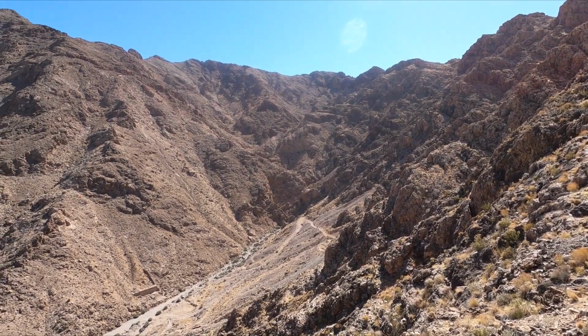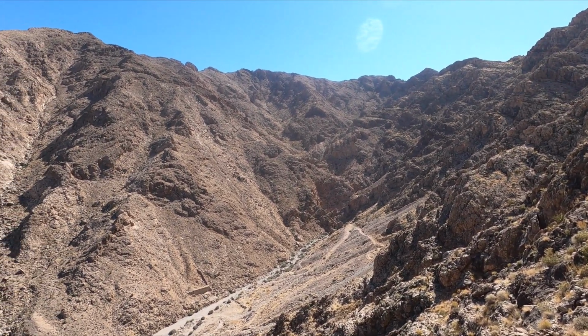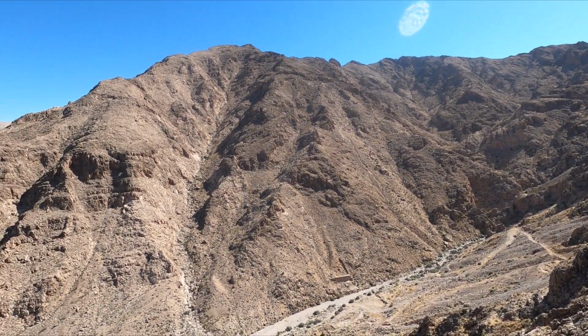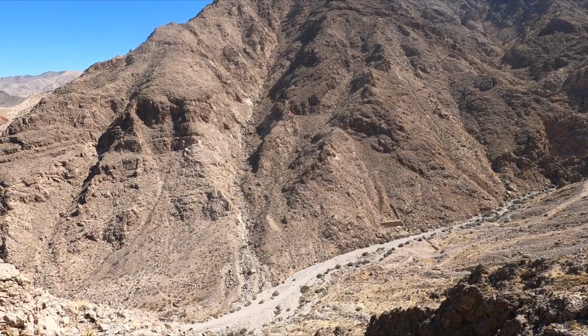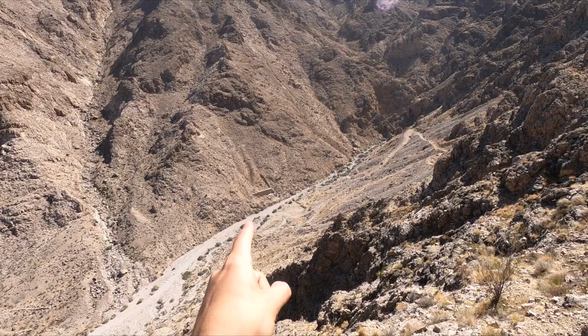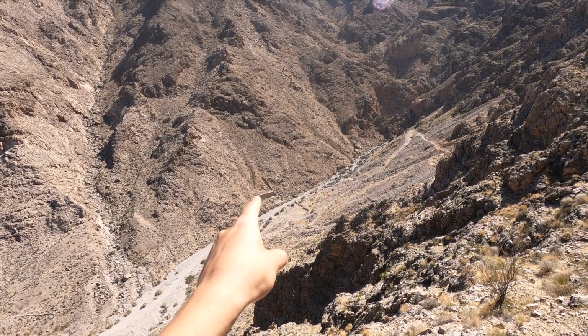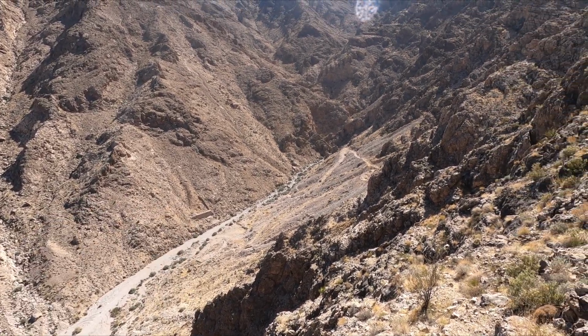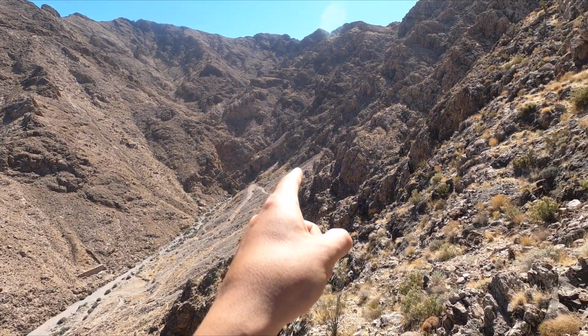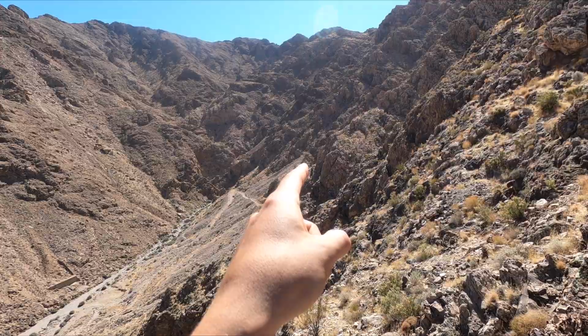Wow guys, look at this view. So I just made it to the top of this ridge, and we got an awesome view of these desert mountains. So looking right down there, that's the road that I started on. Looks like there's actually a mill foundation right over there. And then looks like right over there there's a switchback trail. And I think right past that bend there's another mine.